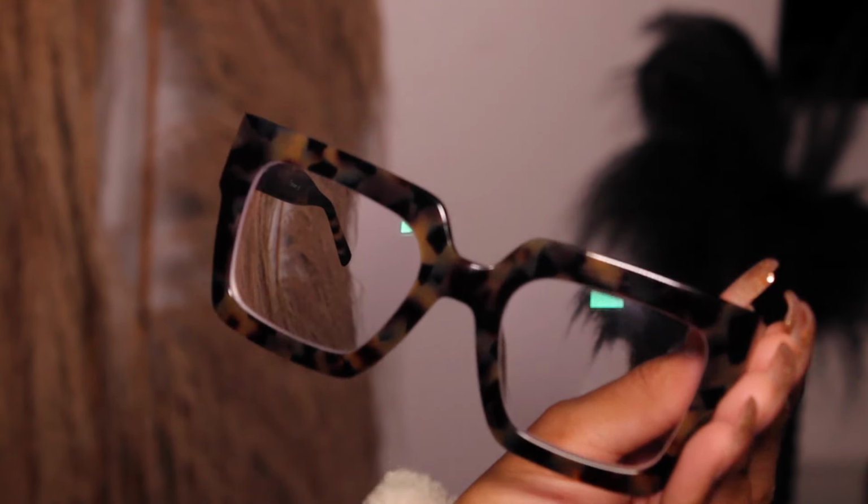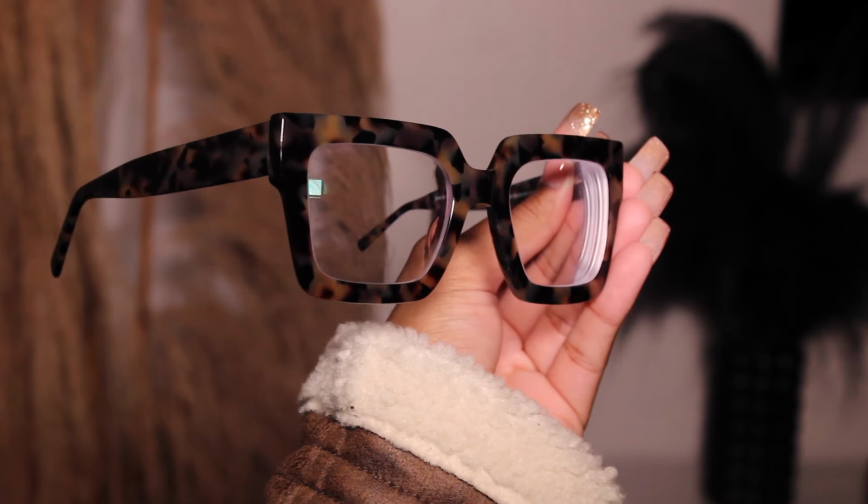I love how oversized and exaggerated these ones are. I'm cleaning them off because, like I said, these are my everyday glasses and they're a bit dirty. These ones are definitely my favorite ones. I'm going to be keeping these ones on because they go with my outfit, but make sure you guys go over to firmoo.com, use my discount code, and get you some of these.